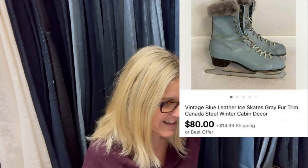So the next one says, my mom found them in her attic and gave them to me. Sold for $80 plus 15 shipping within a week. It was through a global shipping program, so they paid more shipping on top of that. So you guys, these are a vintage pair of blue leather ice skates with the gray fur trim, which you gotta love. Canada Steel Winter Cabin Decor. So they're selling it as it could be like a decor item and not something that you would wear, which is interesting.